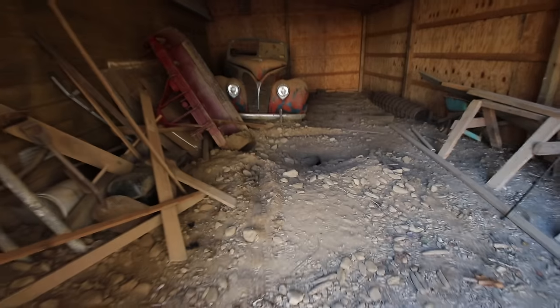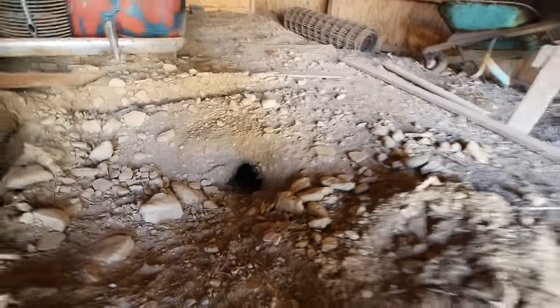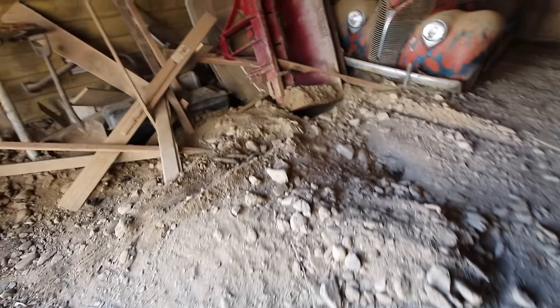All right, so now we have a giant raccoon hole. Really, really don't want to meet those guys that are under there. We're going to try and kick some dirt around that so we can get over it or throw a piece of board. It's going to be a problem.